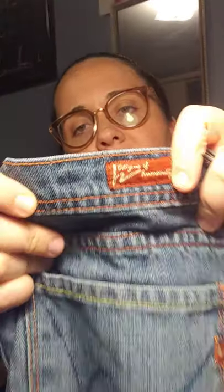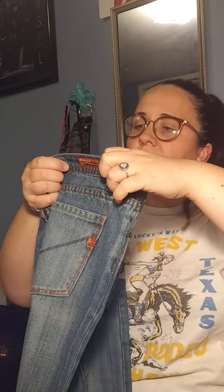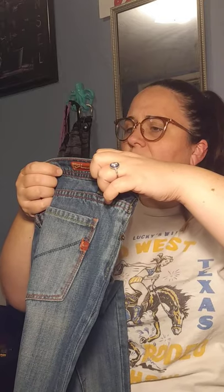I looked it up just to see if it was worth the $2 to buy it, and I think it was. So, I don't know, maybe 30 bucks? 20 bucks? Citizens of Humanity. That's what the label looks like. These are the men's jeans. Oh, maybe not. I don't know.